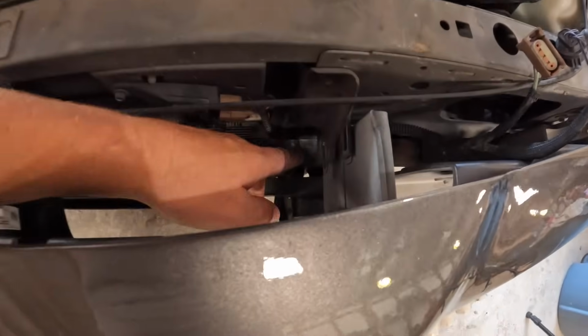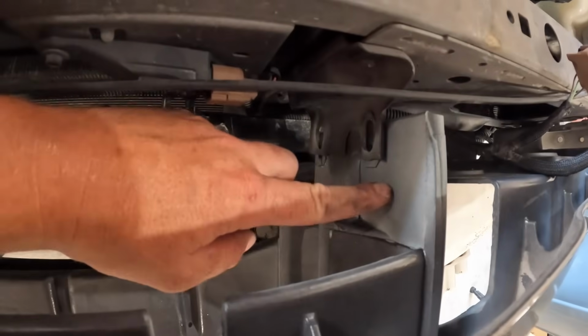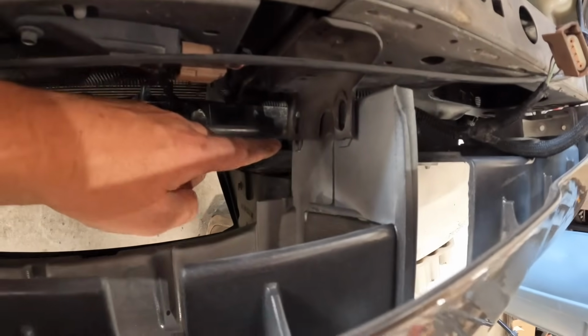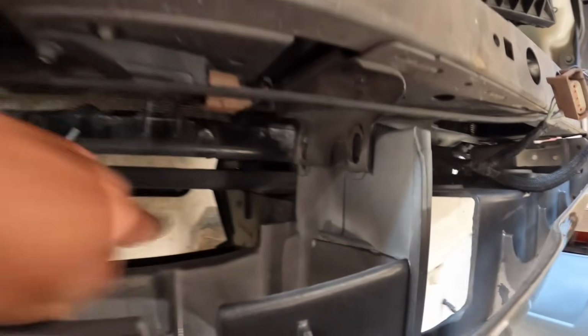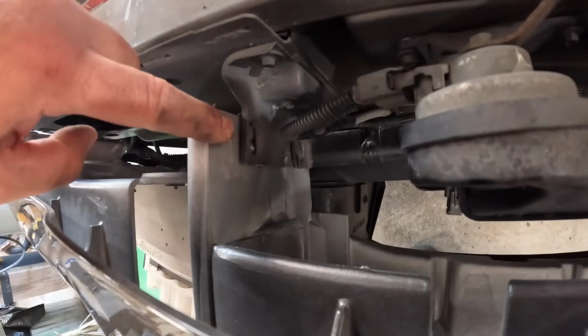All right, you see this little bracket here? So this is where the piece that we just painted attaches. See how it's kicked back there? Needs to be over here. Look at this one on the other side. See how that one is straight and lined up?